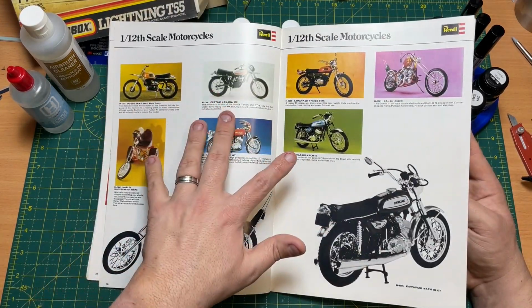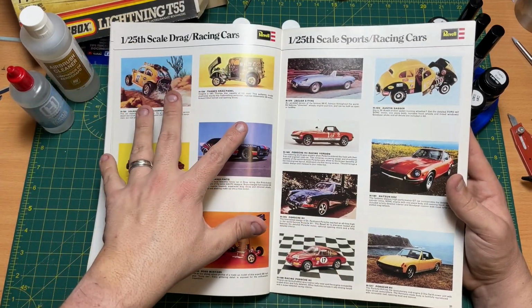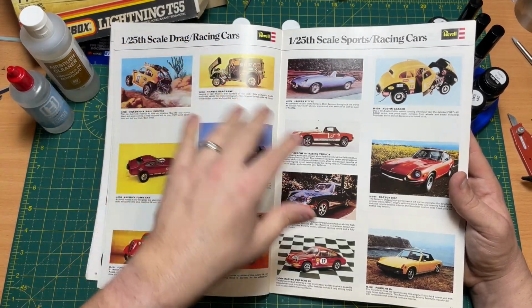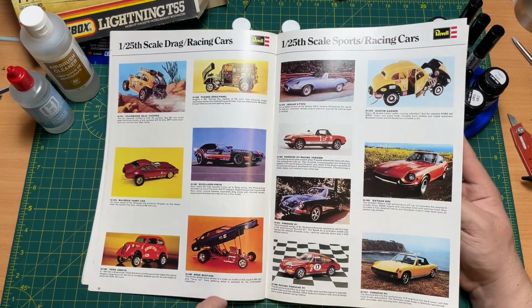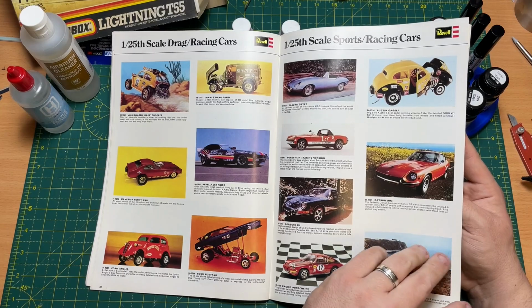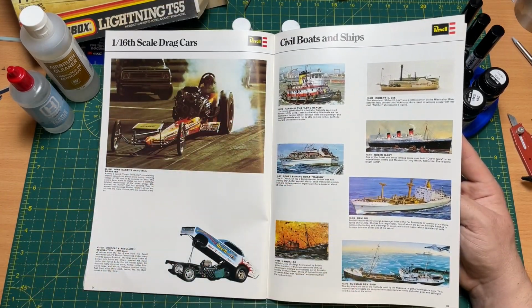Then they go to their 12 scale. Then they had their drag and racing cars, their scale drag and their scale racing cars. Look at that one there, the Boss Mustang. That's pretty smart, isn't it? I've not seen that at all. Moving through, you've got the 16th scale drag race cars there.